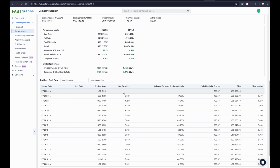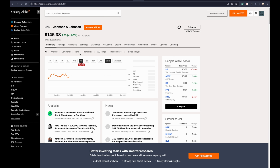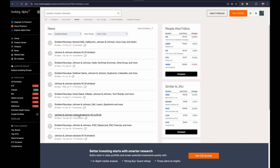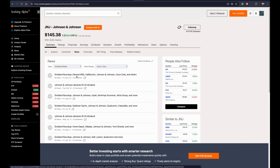5.6% in 2023. I'm expecting, let's see, if we go to Johnson & Johnson on Seeking Alpha, have they announced an increase this year? If we go to news and then dividend news here, so April is when they increased it. So we're expecting another increase in April. In a few more months, 4 months or so, we're going to get another increase. So that's going to be lovely.